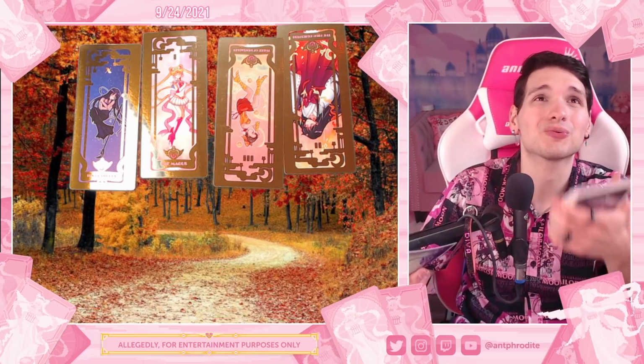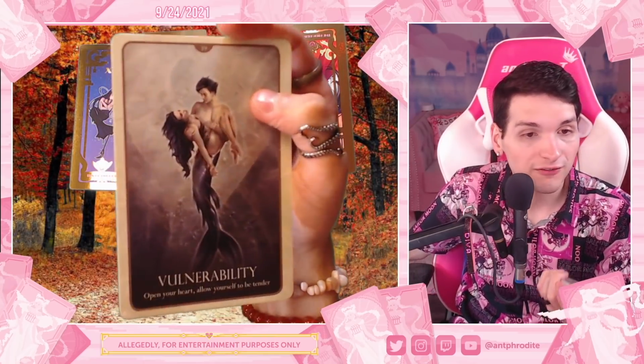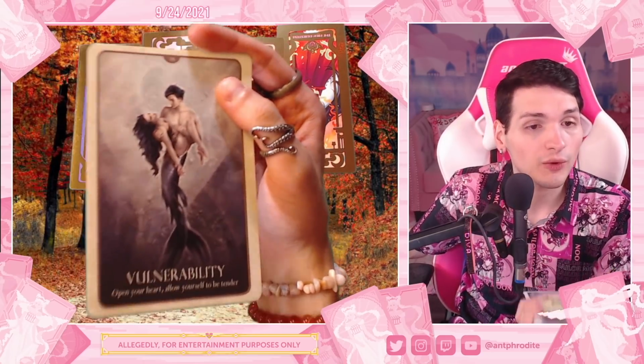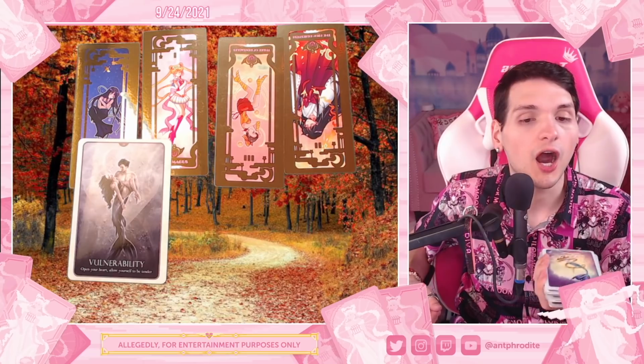Vulnerability. This is your problem. Open your heart. Allow yourself to be tender. You guys are so afraid of vulnerability, and you're so afraid of letting people in. You are so afraid of admitting weakness that it is going to cause you to damage the people around you. The easiest way to fix this is to be honest.